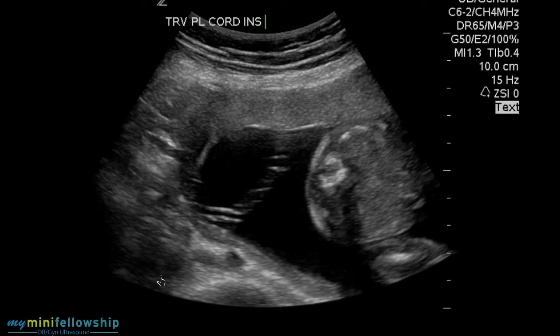Okay, this is a question about what you think about the cord insertion into the placenta. This is an issue that comes up. Of course, we always check to see the cord insertion into the fetus. And now I think that the latest guideline actually asks you to check cord insertion into the placenta. The reason is because of Velamentous cord insertion, which is a very important entity.